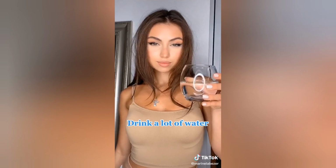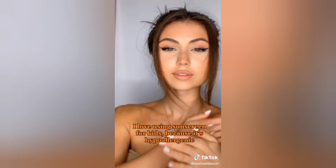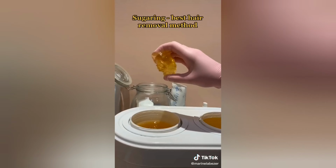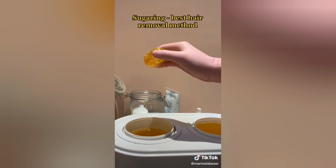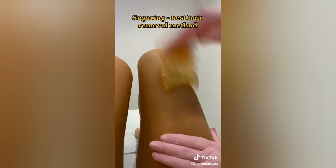First step, drink a lot of water. But wait, twice a day, add a few drops of liquid chlorophyll. It helps remove toxins and clears your skin. Always apply at least 30 SPF before going out in the sun. Next, stop waxing and shaving. Try sugaring. It does not irritate the skin, is less painful, and the result lasts longer.